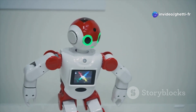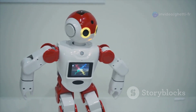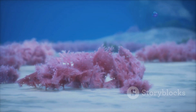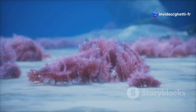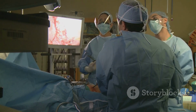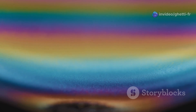This incredible property opens up a world of possibilities for creating soft robots that can signal their movements, sense their environment, and even camouflage themselves. Imagine a soft robot exploring the ocean floor, changing color to match the surrounding coral and becoming practically invisible to predators. Or picture a surgical robot that changes color to indicate the amount of pressure it's applying to delicate tissues. The possibilities are as vast as the colors of the rainbow.